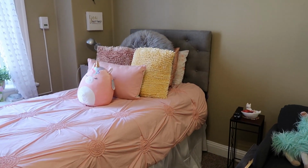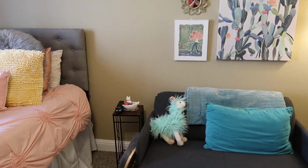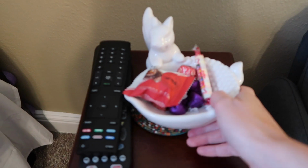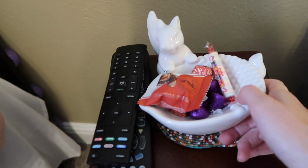Low-key, this is just my combination of everything. For most of my years, I've had my room pink, but there was a brief stint where it was blue, so I figured for this room, let's combine all of it. So I've got my little turquoise throw pillow blanket situation. This is where I keep my coasters, obsessed, also Ross, but I have this little candy jar.